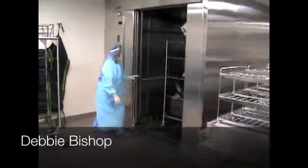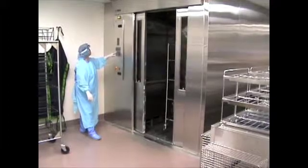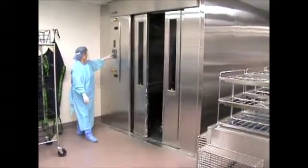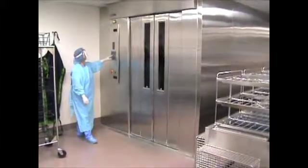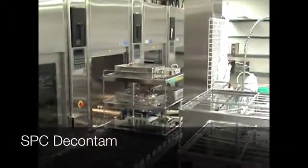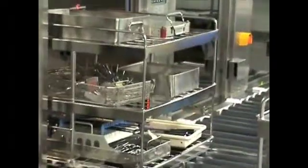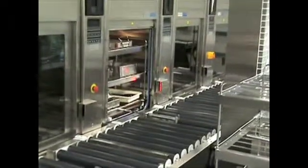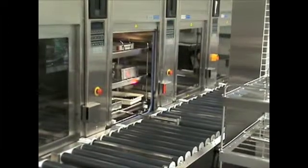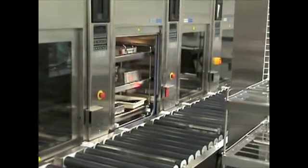Debbie's using the cart washer in the decontamination area to clean and sanitize a load of utensils. The washer sanitizers in the decontamination area of sterile processing use a multi-step process of enzymatic soap, cold, warm, and hot water, and a lubrication. This mechanical form of washing and sanitizing is tested daily for effectiveness.